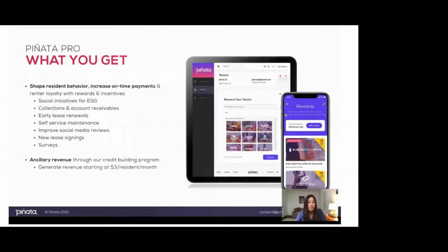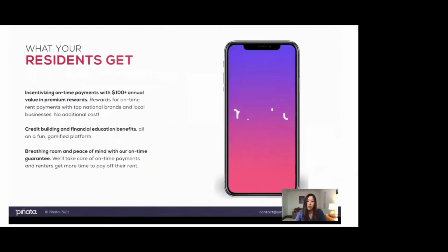You can incentivize things like collections and reducing AR accounts, early lease renewals, self-service maintenance, boosting those social media reviews, which is always popular, new lease signings, and surveys. You'll also be able to manage your ancillary revenue on the credit building program. Again, that starts at $3 per resident per month that you'll receive in additional revenue.